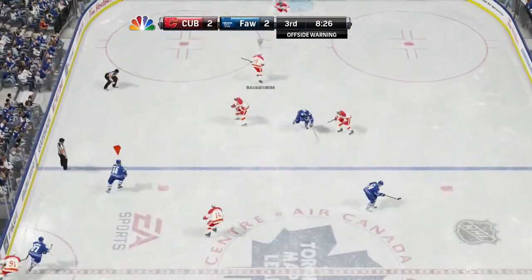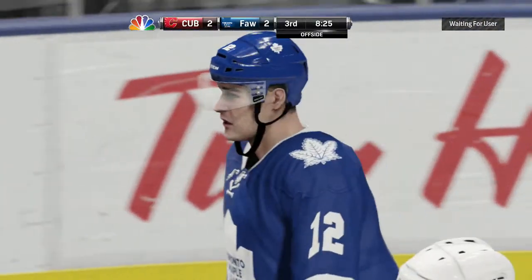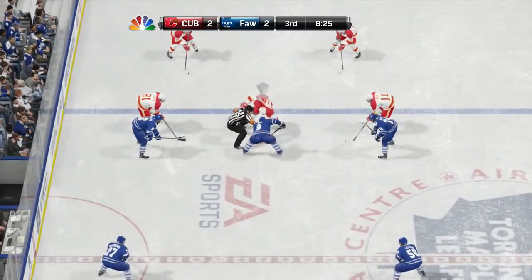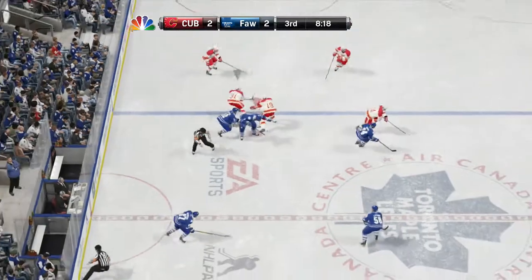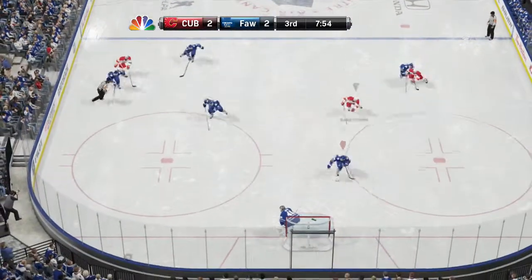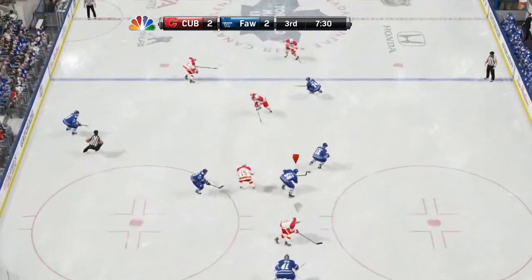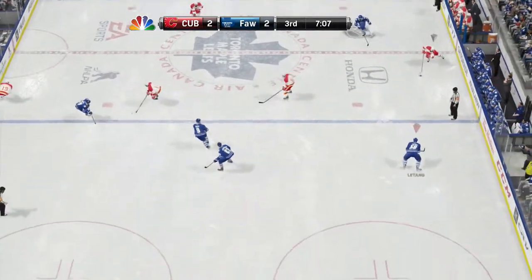Moved up the side by McDonough. And the linesmen were watching very carefully. That is an offside. Good job tying the man up on the faceoff. Teammate comes in. Used the stick well, didn't he? That one by Mikko Koivu. Scooped up by Olsen.